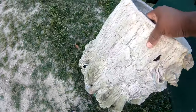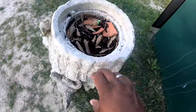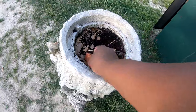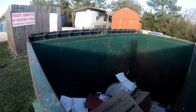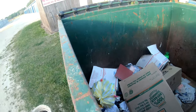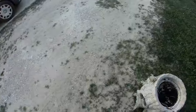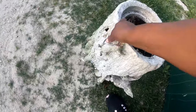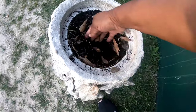Should I take it, y'all? It's definitely something unique. That would be in the garden. Let's see what's in here. There's some clothes. So check those out. And I guess I'll take this, y'all. I don't know. I mean, it's deep with soil in there already.